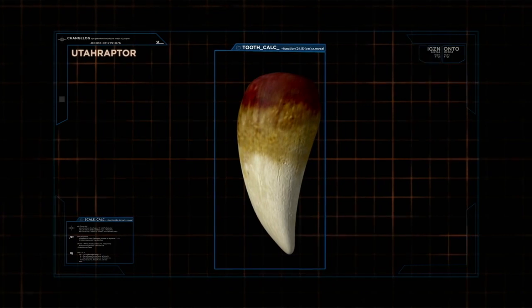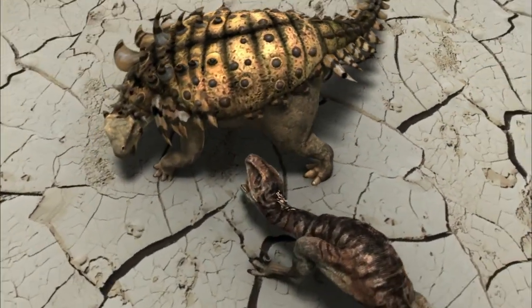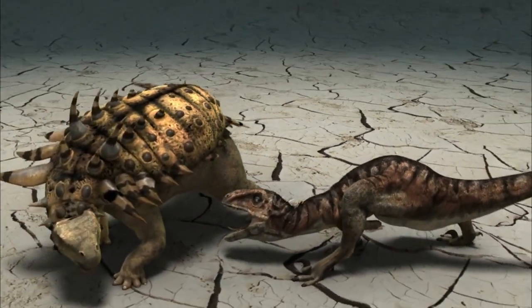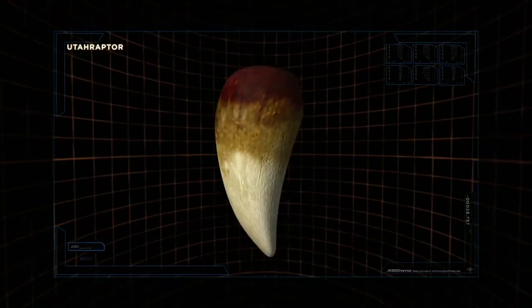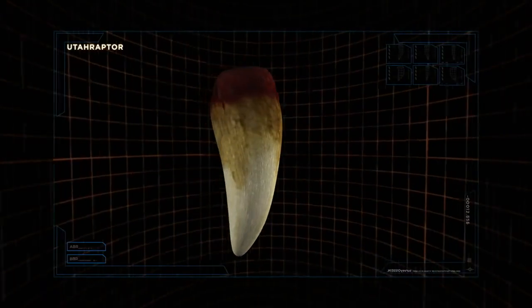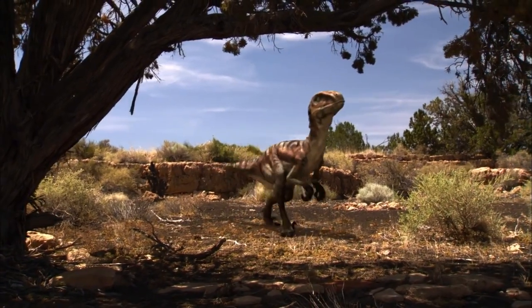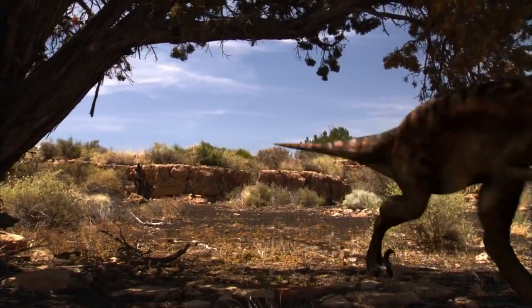The Utah Raptor's teeth were small, but very sharp. They were not long enough to be effective weapons. They were designed for tearing and chewing prey more than attacking. The teeth of Utah Raptor were ideal for slicing meat, but there's no way they could hold up against the body armor of Gastonia. So it makes sense that if Utah Raptor decided to attack a Gastonia, we would expect to find broken raptor teeth.